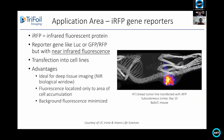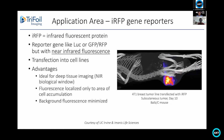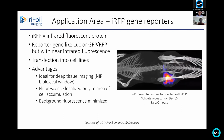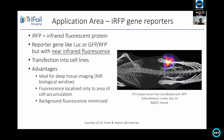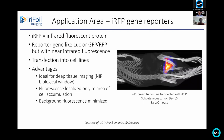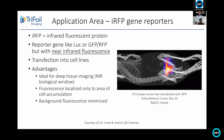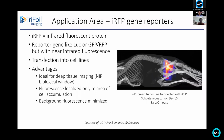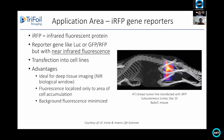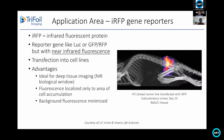Next, we will talk about near-infrared fluorescent proteins, and these are gene reporters specific for different phenomena or behavior inside the body. So these reporter genes act like luciferase, but instead are tagged with near-infrared fluorescence. And you can transfect these into cell lines similar to bioluminescence. And the advantage is that you're able to see deep into the tissue.